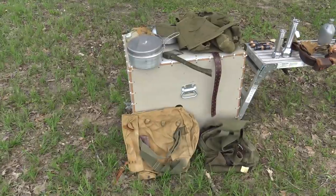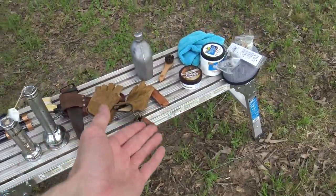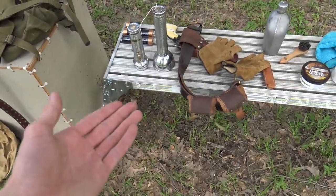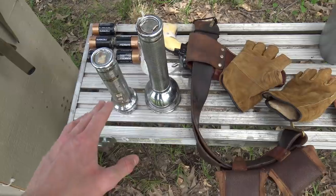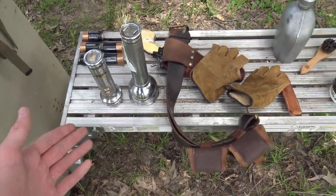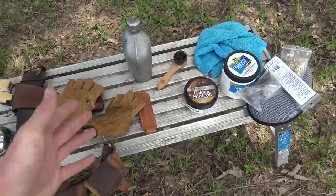And without further ado, let's go ahead and get to cleaning the gear. So here's the gear that we're going to be cleaning up. As you can see, we got the gear and some cleaning supplies. Now we're just going to be polishing the leather and getting the flashlights working. Some of these items, like the flashlights, we got from other sources or we just already had them. I found these gloves. Pretty much stuff that you haven't seen from the last video is stuff that we had or we got from other places.